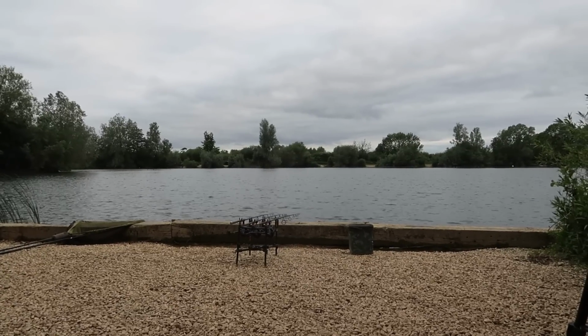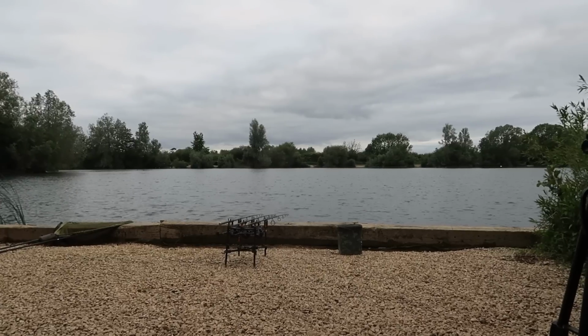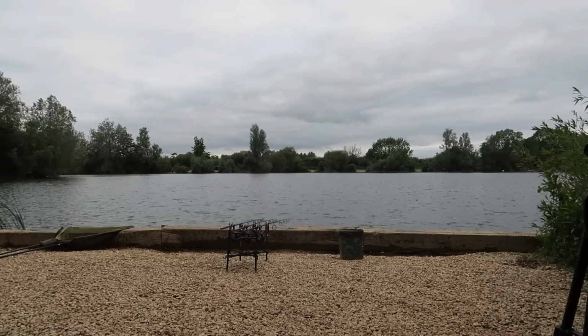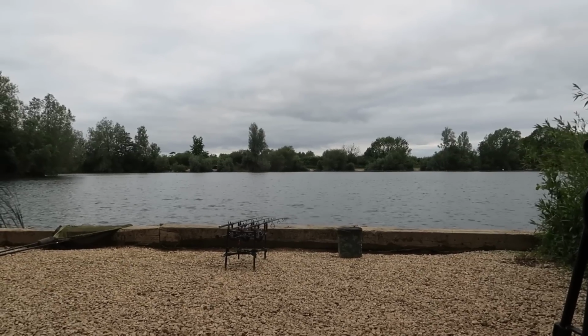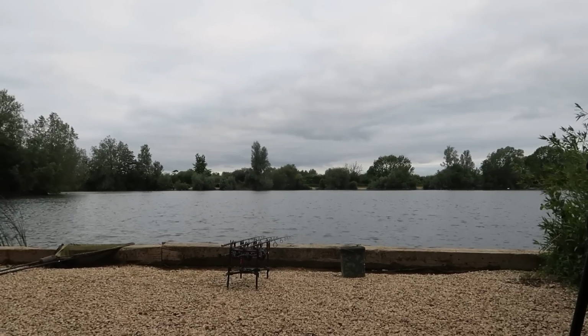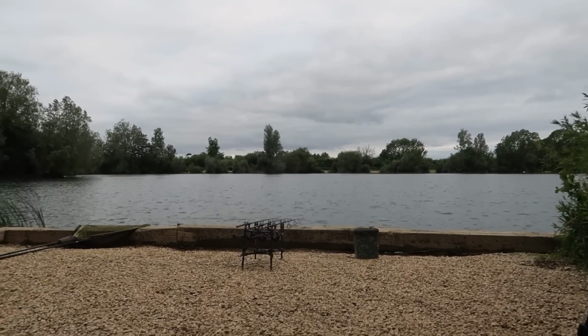It took me a couple more casts than usual just because of the crosswind that's coming in at the moment, but I'd rather be happy and fishing accurate for the night than just that will do. I see a lot of people fish and they say that will do. For some people it might, but for me, I'd rather be fishing on the spot and going to sleep knowing I'm fishing where I want to be. But the kettle's been boiled.